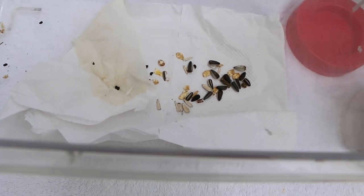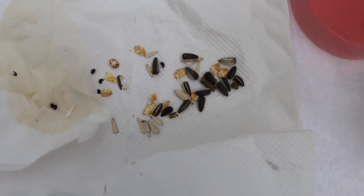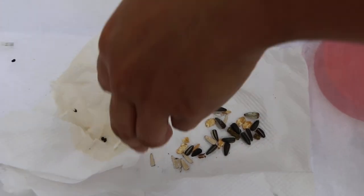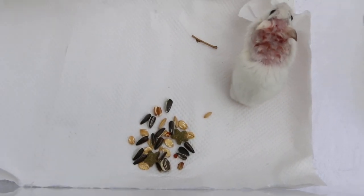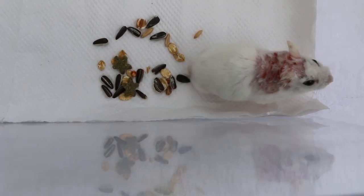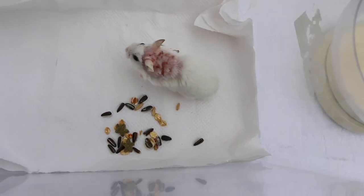How many grams did you give yesterday? 5 grams. Too much, I think. Is it too much? Probably. Okay, so I would say we just send the hamster home today. We don't keep it too long as well. Save the owner some money.